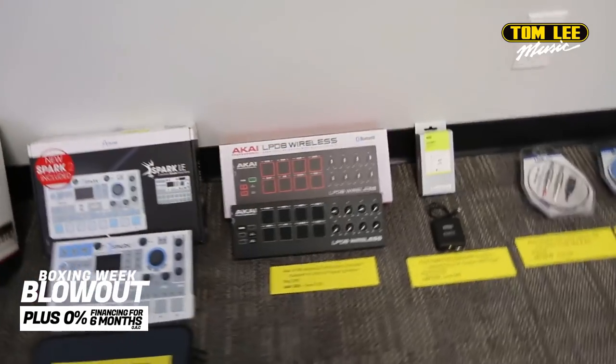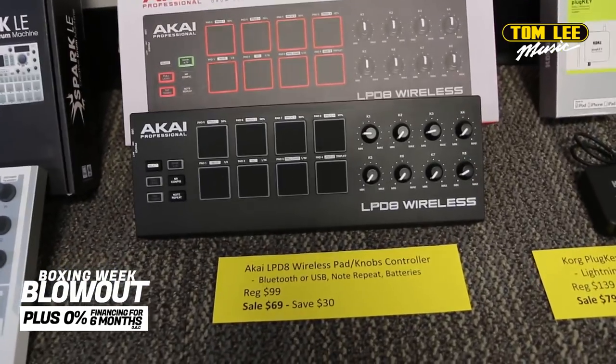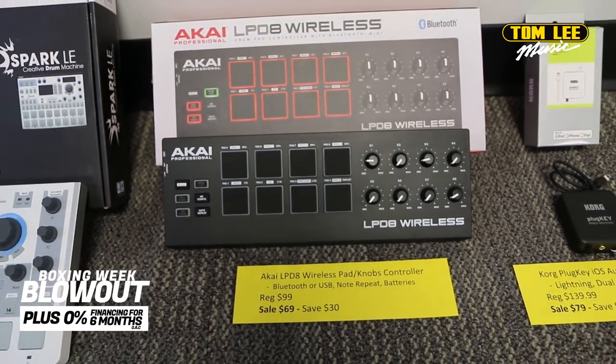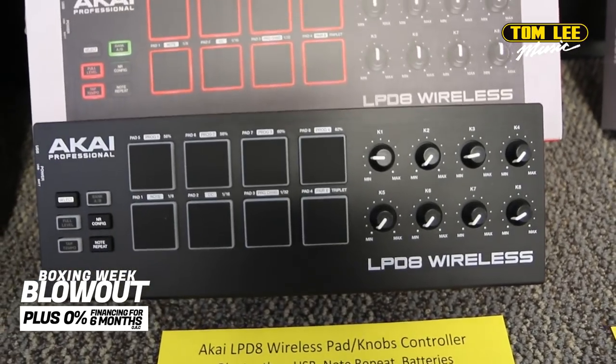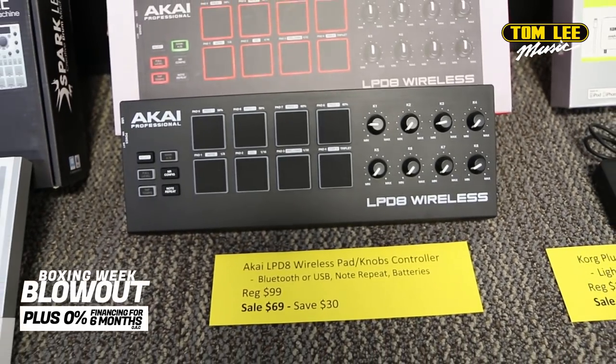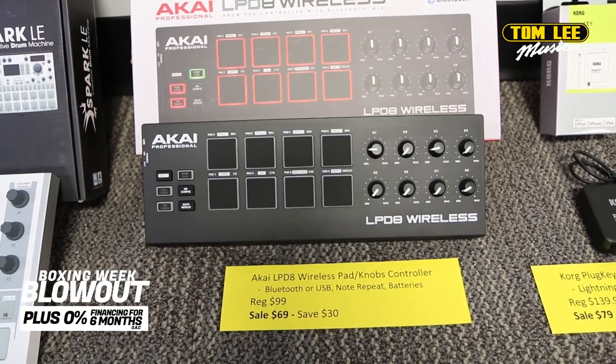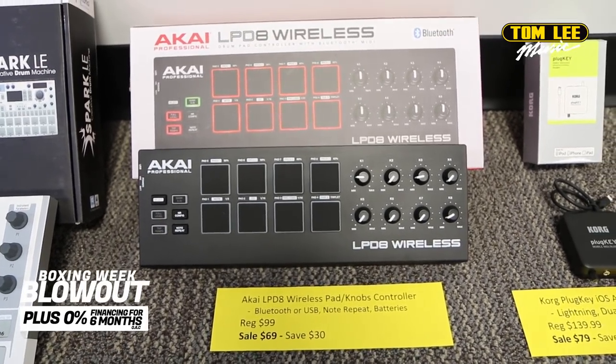Really cool. Speaking of drum pads and these kinds of things, Akai's got their wireless LPD8 wireless controller. You can see here you got knobs, you got pads. Regular price is $99. Sale price for Boxing Week is $69. You can save $30 on that.